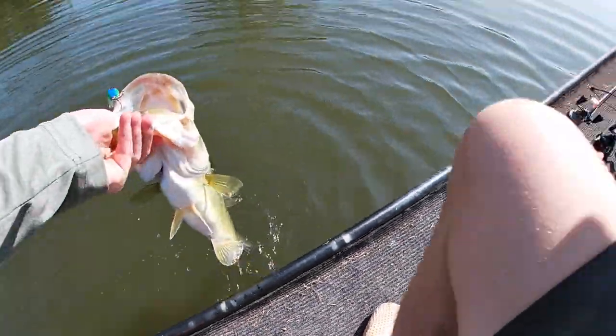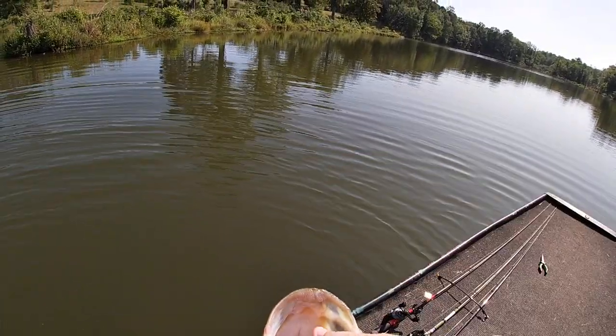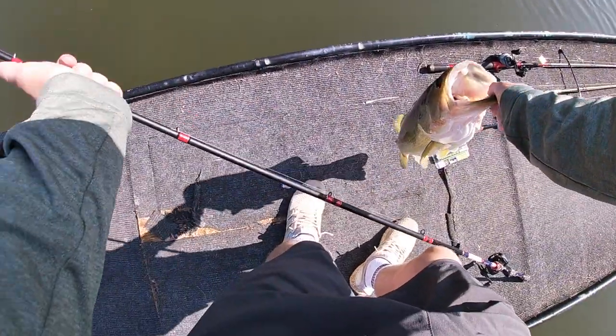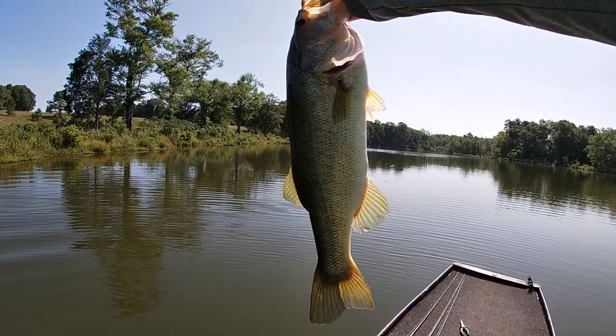Ah, yes. This is the fish we've been waiting for all day. Oh my gosh, he just popped out too. Oh wow, this is insane. The freaking flat banger is just freaking destroying them today. Look how long this fish is.